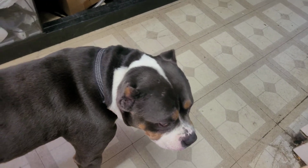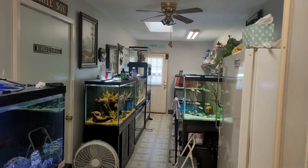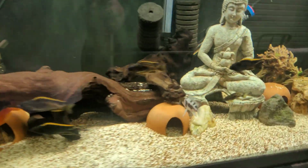I got this guy over here messing with me. But yeah, I'm thinking I'm just gonna put that one that's hanging over the edge on this little stand right here for the time being, because I got another 40-gallon down there on top. And I'll go ahead and show you this down here real quick. And them guys looking all good.